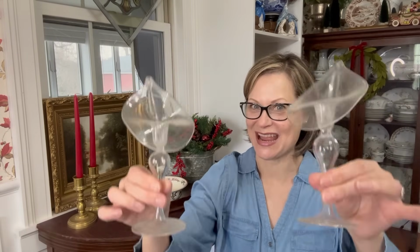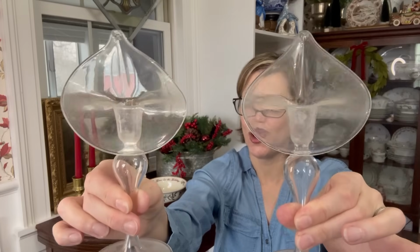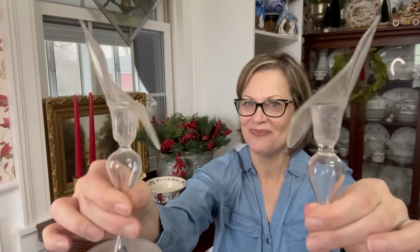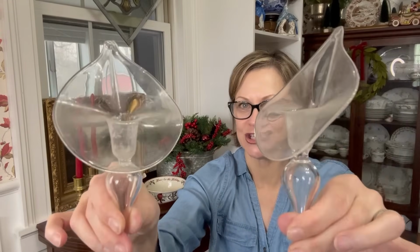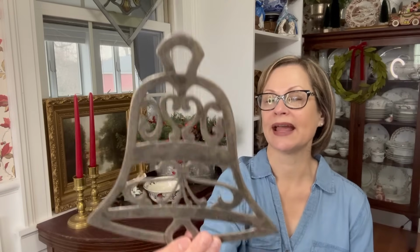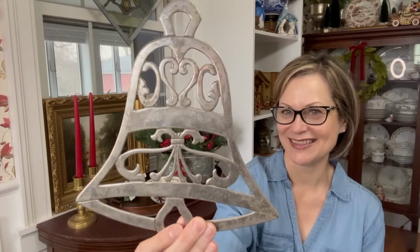And I loved these. I try not to buy clear glass. It's not a good seller. However, I love the shape of these candlesticks because they're Jack in the pulpit, I think is what you call them, and I thought the shape was fabulous. So again, needs a massive wash, but I think these will be great, and those will be going on my eBay store as well, along with this pretty silver-plated bell trivet. Kind of nice for the holidays, actually, don't you think?